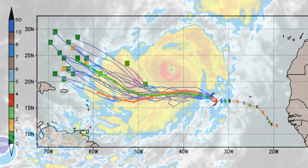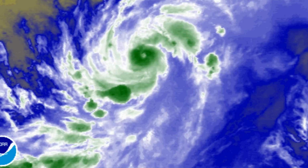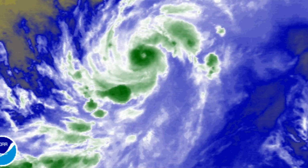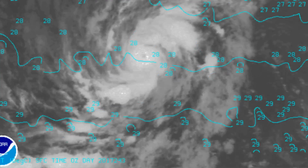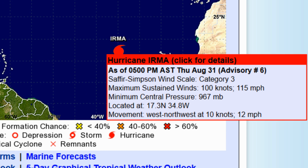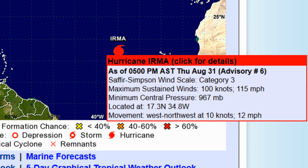Look at the NOAA floaters on the hurricane, and Irma has developed an eye. Sea surface temperature mid-20s up to 29 Celsius. Location is actually 17.3 degrees north, 34.8 degrees west. Movement west-northwest at 10 knots. And as mentioned, Category 3 on the Saffir-Simpson scale, and minimum central pressure is 967 millibars.